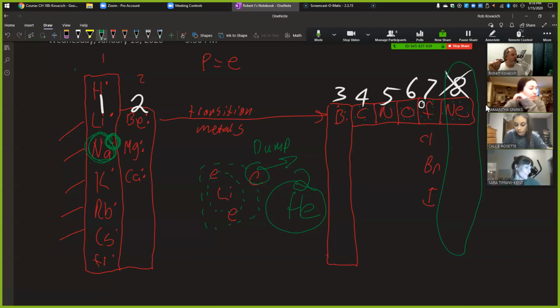What's column 2 trying to do? Get rid of 2. How do you know that? Because it's got 2 dots. What's column 3 trying to do? Dump 3. What was column 7 trying to do? Or 17, the fluorine column?